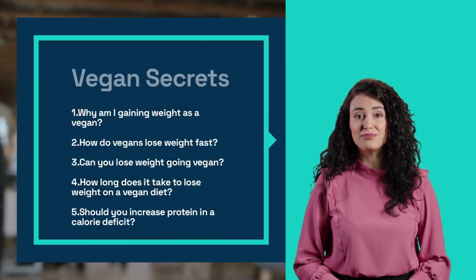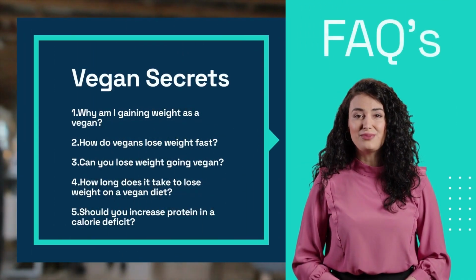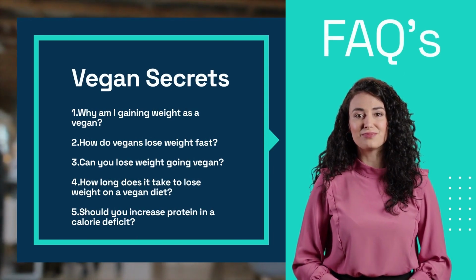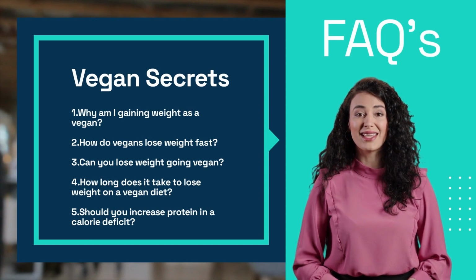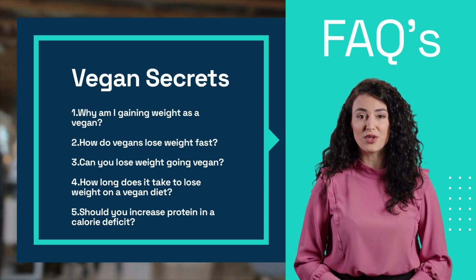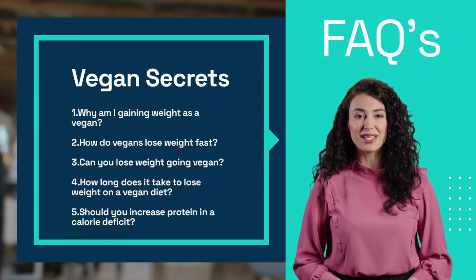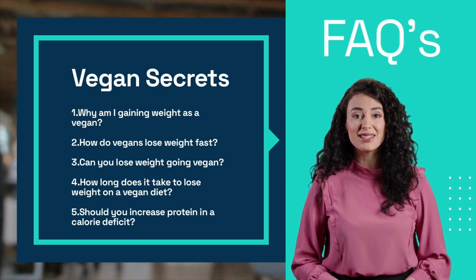FAQs. 1. Why am I gaining weight as a vegan? There can be various factors affecting weight loss as a vegan. It depends on what you're eating and how much you're eating. If you are overeating, regardless of what you're eating, you will gain weight. Take note of your diet and see if there are any improvements you can make to lower your caloric intake.